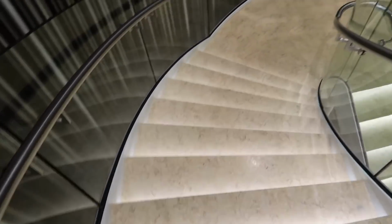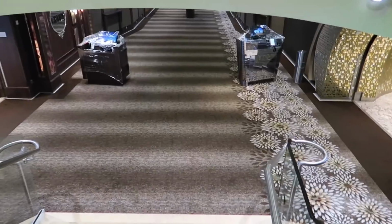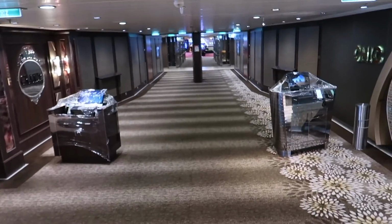So again, even someone as experienced as me, who's worked on many Royal Caribbean ships, this is a new feature, a new way of dining. I almost fell then.